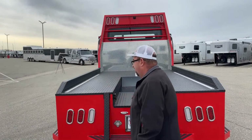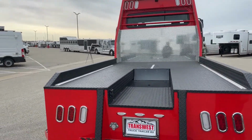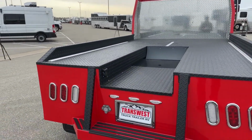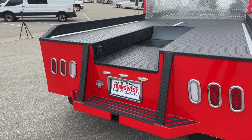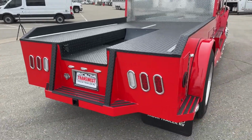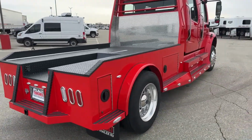This is for the Voyager system. You can actually hook up a couple more cameras to it and just plug it in right there. And finally, as we go down, we see a hitch for a bumper pull trailer.